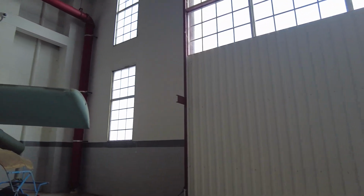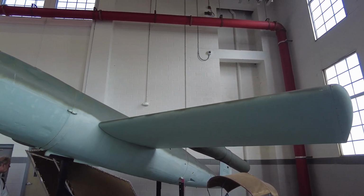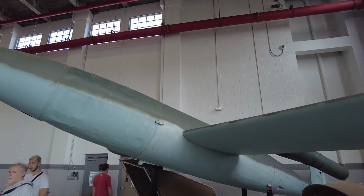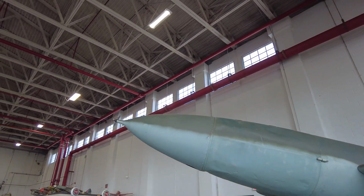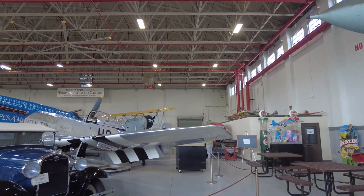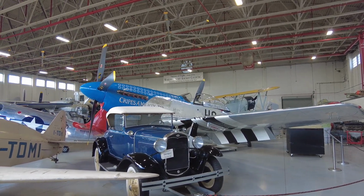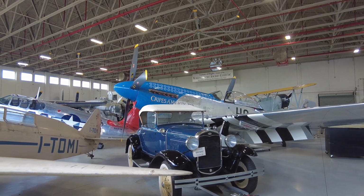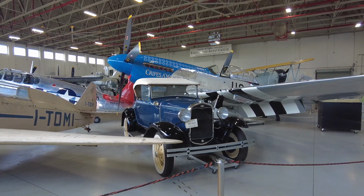Okay, we're inside the Fantasy of Flight now. And here is this old German buzz bomb. Pretty neat looking device, I guess I should say. Pretty interesting looking. Over here is a gorgeous, beautiful, absolutely stunning Mustang and an old Ford car. I like the car, it looks pretty cool.